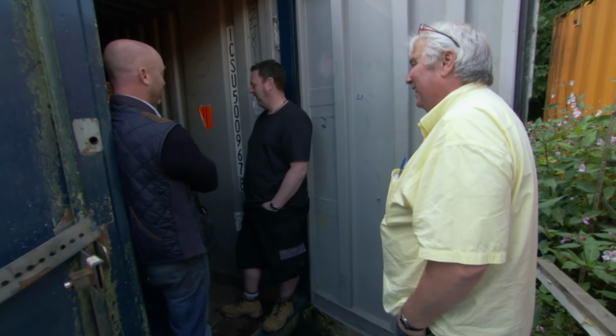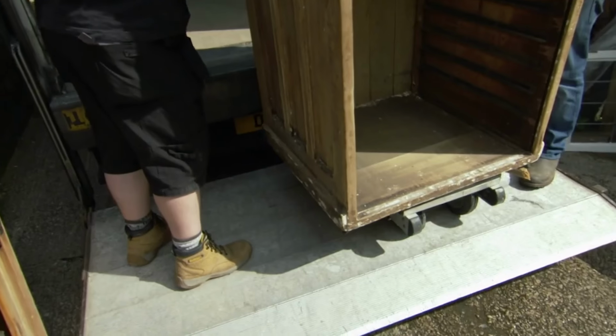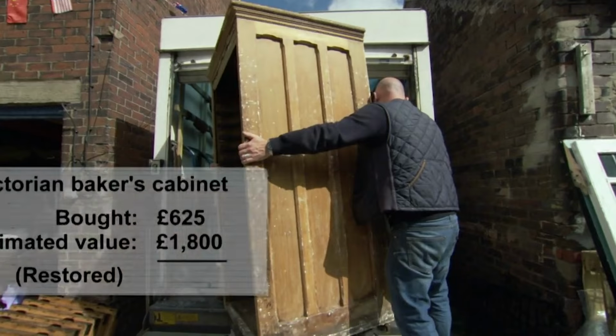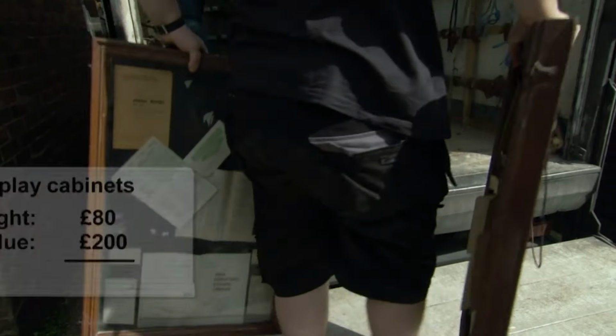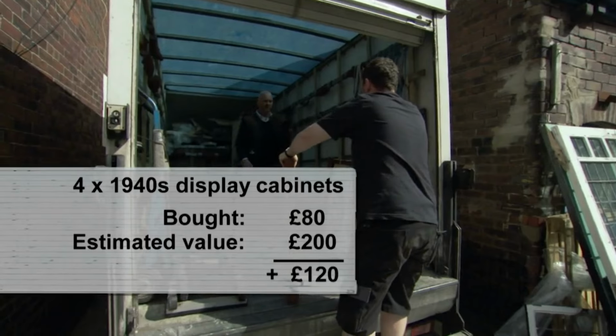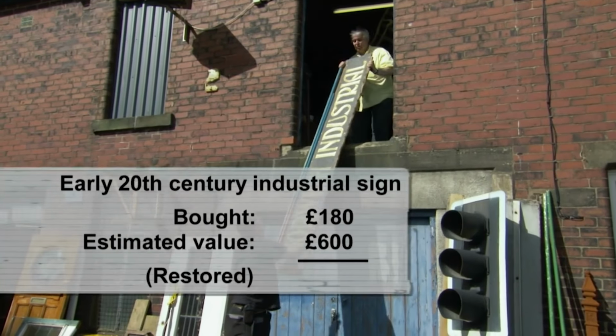Can you get that on the van? See you in a bit. Hang on, tea. Like a glove, that. Just dump it all for now. There you go. That gold leaf there.